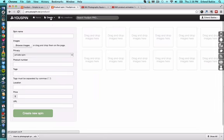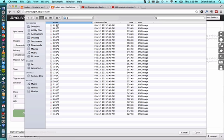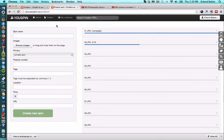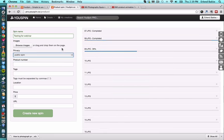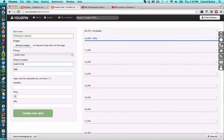And to create, you just go to Create, Product Spin, Browse Images, and then you find the folder with all the files, press Open, and then it starts uploading. The speed depends on your internet connection pretty much, but we can put in testing here, testing for webinar. We can put it public. We'll put in, if you have a product number, that's then searchable later on.